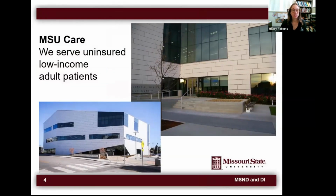This is a picture of the MSU Care Clinic. It is located in the O'Reilly Clinical Health Sciences building. We have a faculty member who is a preceptor for the program. She's also the clinical coordinator and does the scheduling. So she is at MSU Care a couple of days a week. There's a week that you're on MSU campus, and during that time, you'll be spending some time with her, working with the clients who come in through MSU Care. They're serving uninsured, low-income adult patients. And with faculty over there, you'll be practicing your motivational interviewing skills as well.